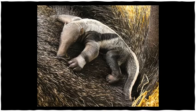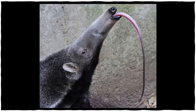After ripping open the nest, the anteater uses its long snout and 2-foot-long tongue to scoop out termites and ants from their nests. Do you know how long 2 feet is? Get out a tape measure or a ruler and see how long it is. Now that's a long tongue. Anteaters produce a sticky goo which coats their long tongues, and insects stick to the goo, making it very easy for the anteater to catch its prey.